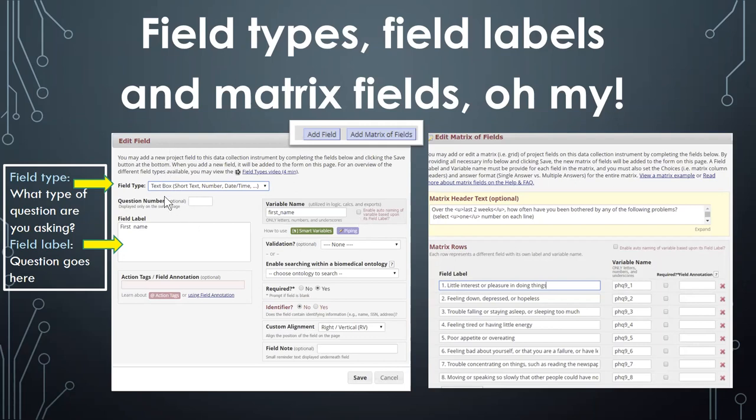So let's walk through a little bit about the field type. We aren't going to see all the field types, but you would add it up here where it says add field. And then you'll see the field type, you'll see the field label, you'll see the variable name, you'll see the validation if needed. In this case, we do not need a validation. It will be a required field or identifiable field and any field notes you'll need, and then you'll save it.